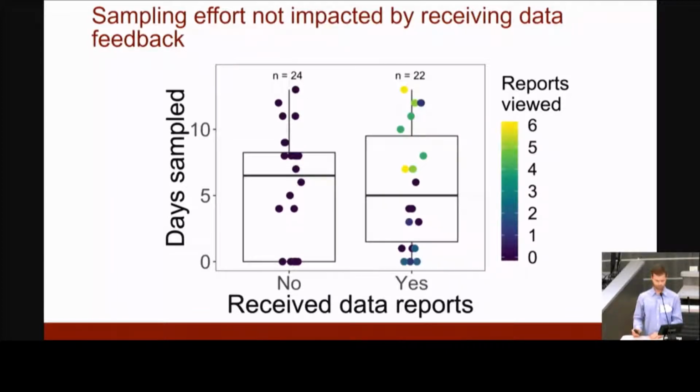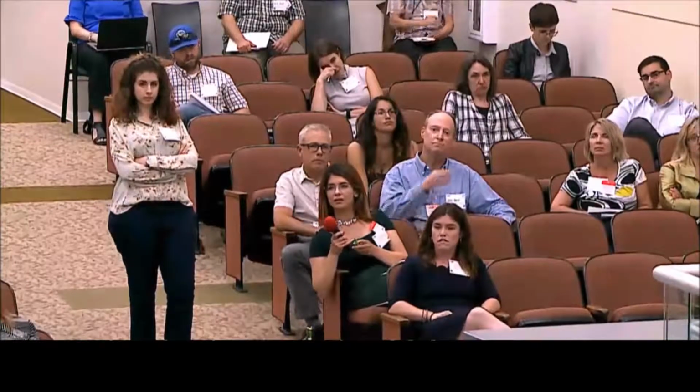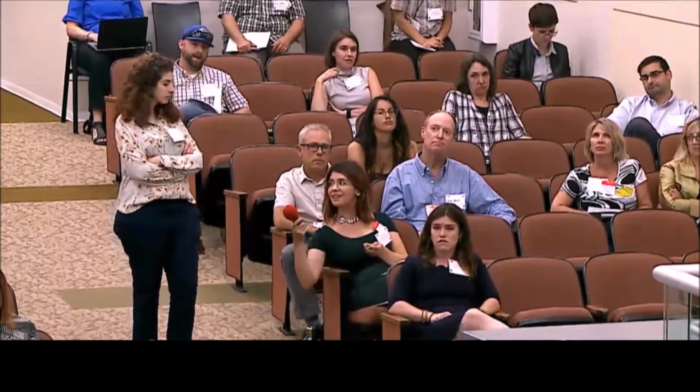Yeah, it just looks like they're engaging more with the feedback on the right side, and I think maybe I'm just misreading it somehow. If you look at the bars in the middle, which is kind of the median, they're quite similar. Okay. So. Okay.